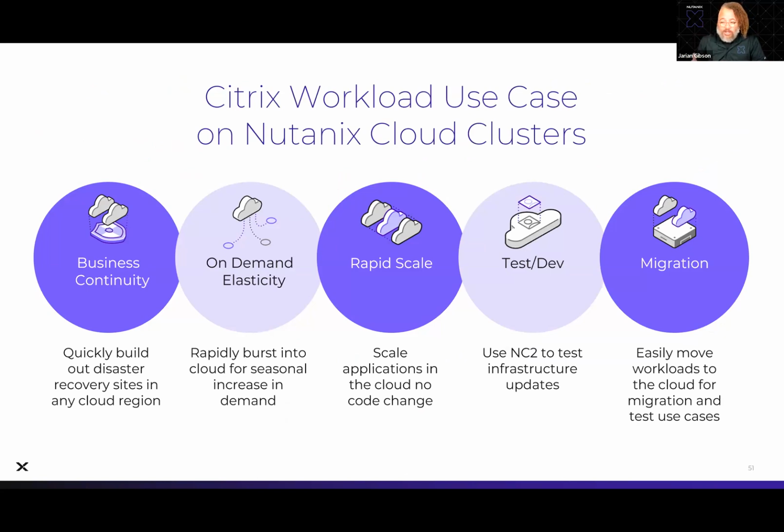Rapid scale, again, increase capacity pretty quickly without having to do a lot of work. And then we have things like test and dev and migration, where maybe you want to test a new version of Citrix, have a test environment, or migrate between different hypervisors as well. You move that to the cloud, go to AHV, and then once you flip your hypervisor on-prem to AHV, move that back from the cloud as well. So all that flexibility with that.